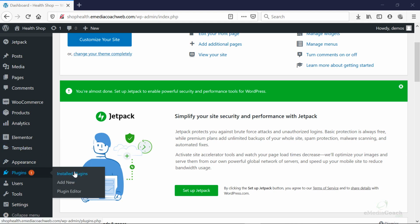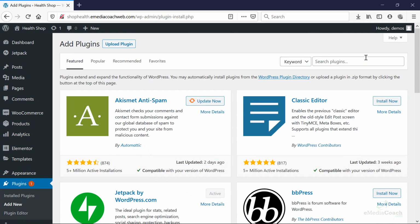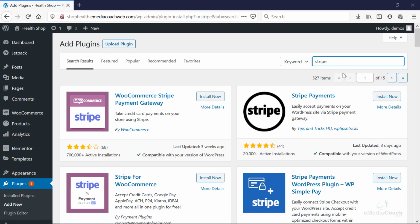Firstly, you need to go to plugins and then go to add new. Then let's search for Stripe. And it's this one here by WooCommerce, WooCommerce Stripe Payment Gateway. Install now. Activate.